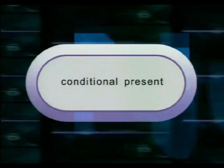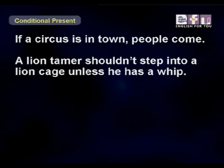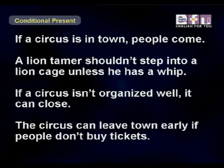Conditional present. Well, now let's talk about the conditional present. So have a look at these sentences on your screen. If a circus is in town, people come. A lion tamer shouldn't step into a lion cage unless he has a whip. If a circus isn't organized well, it can close. The circus can leave town early if people don't buy tickets.